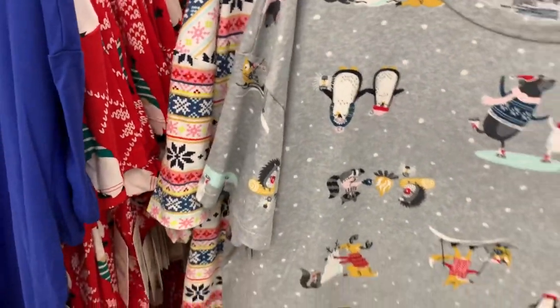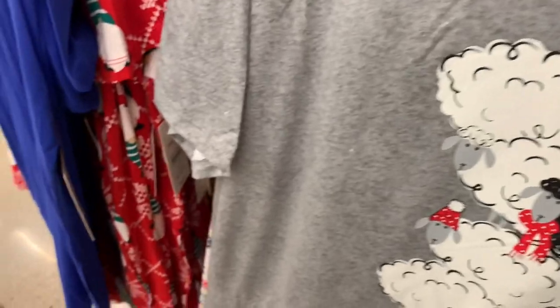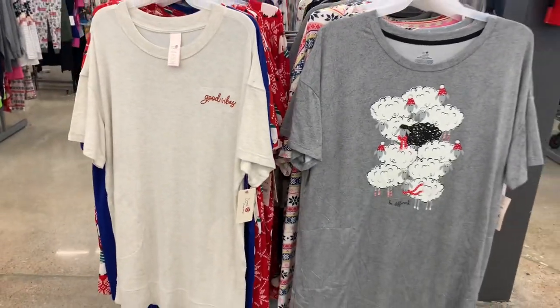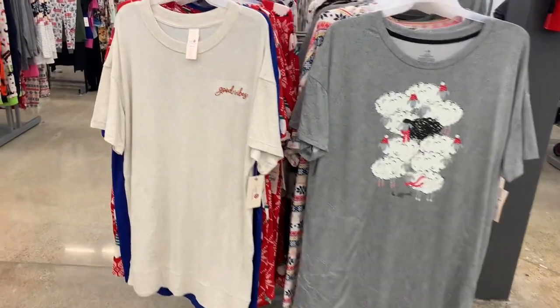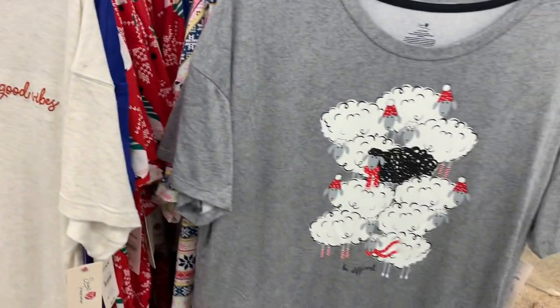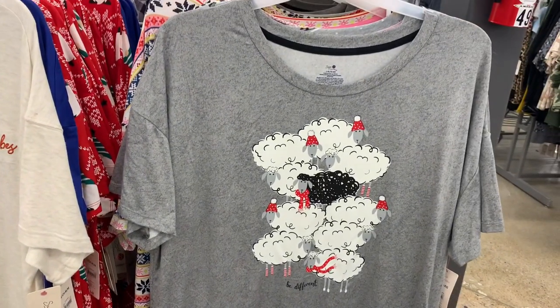And then what's this one? Okay, I definitely showed that one. And they have this one too. I think I've showed that one too. I'll just go ahead and show them so you know the different options. They also have this one. It says good vibes. It has lines through it. And these are all the same price, $6.44. And then the sheep, it says be different.